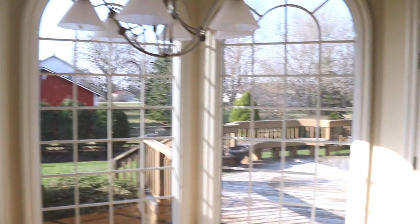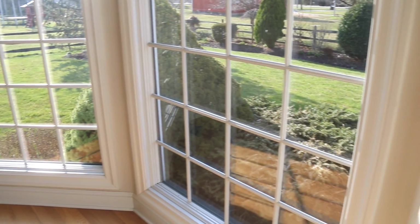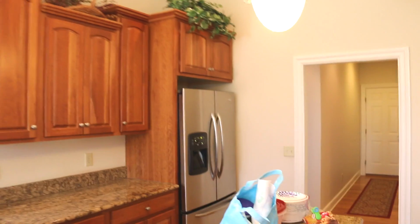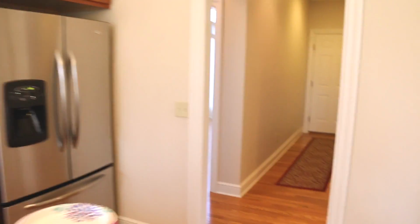Craig just bought a grill for us and we had the most amazing dinner last night. All of the appliances were included, which is really helpful. We didn't have to go out and purchase a refrigerator, a stove, a microwave, a dishwasher. All that was included. There's a garbage disposal and just everything we would really need.